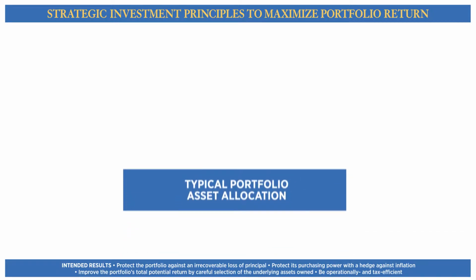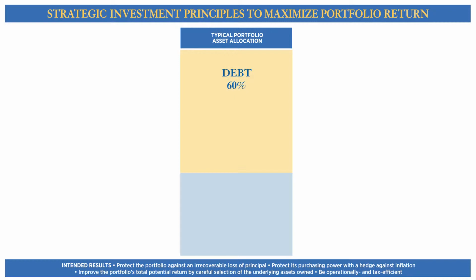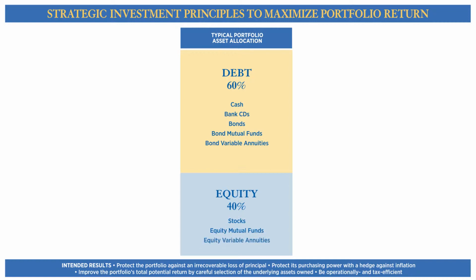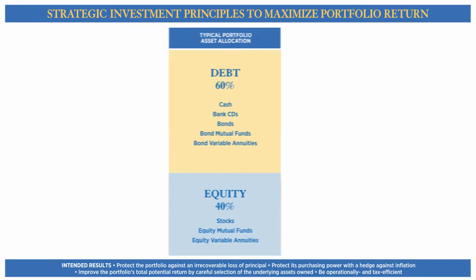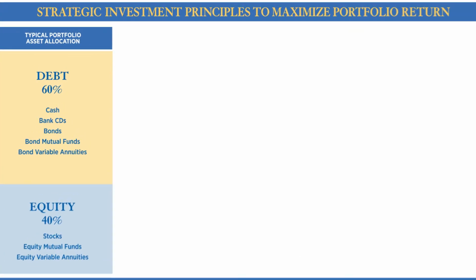A typical retiree's or near retiree's portfolio might look like this: 60% in debt securities, such as bank CDs, bonds, bond funds, or variable annuities invested in bond subaccounts, and 40% in equity securities, invested in stocks, stock mutual funds, or equity-based variable annuities. Something much like this is often what we find in investors' portfolios when we first become acquainted. Several aspects of this portfolio design concern us and present opportunities to improve potential returns.